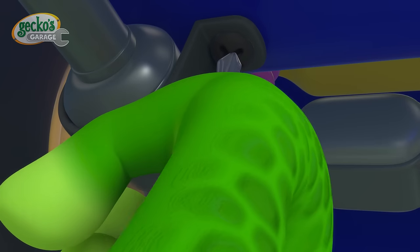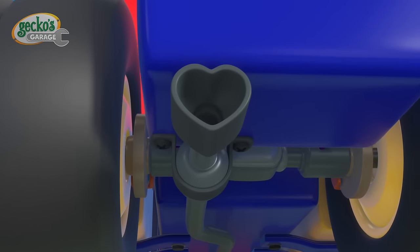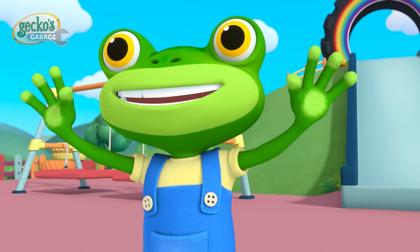Turn all these screws to the right and then... your exhaust is secure! And working again! Success!